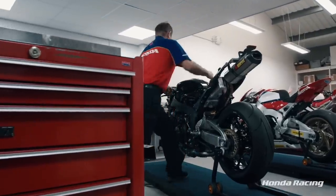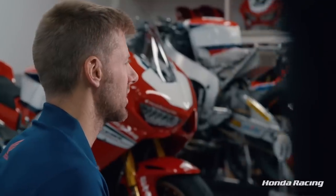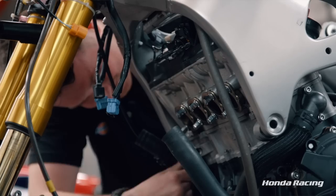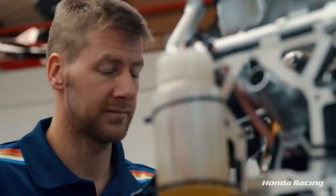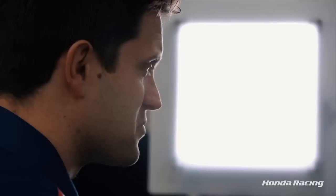So we're really close to going racing now and everyone's starting to get those nerves as it's getting closer and closer. In winter, everyone's working away behind the scenes and all you want to do is go racing and just want to get everything ready and in place to get going. And then as soon as it's here, you think, oh, yeah, final prep now. And yeah, everyone's really looking forward to it.